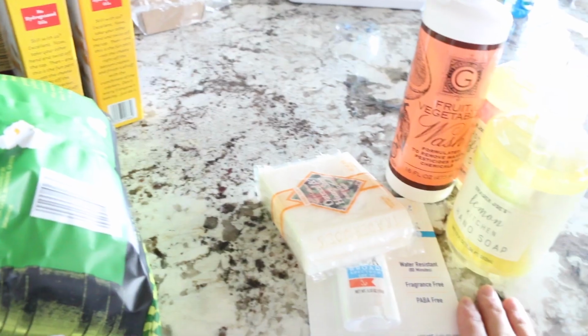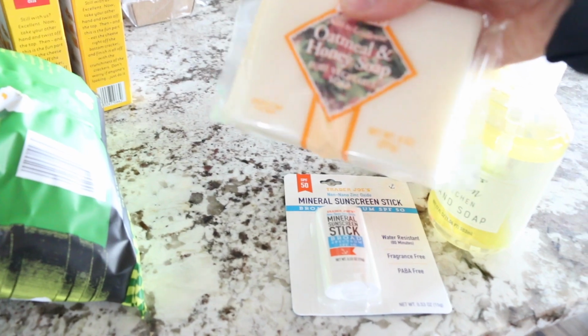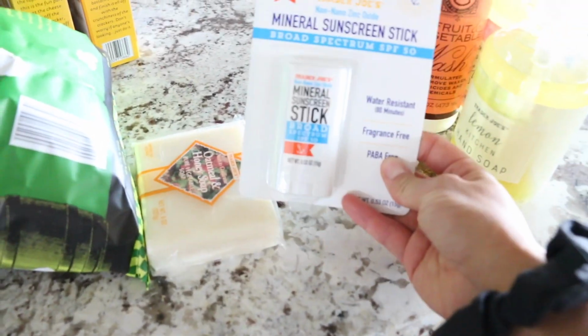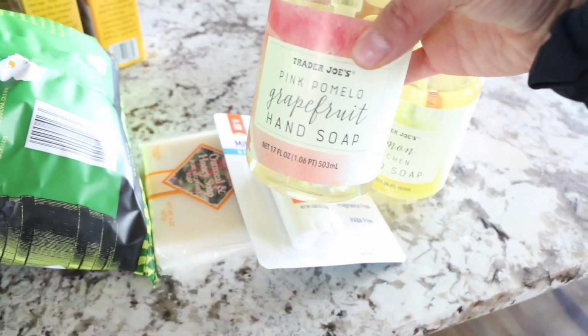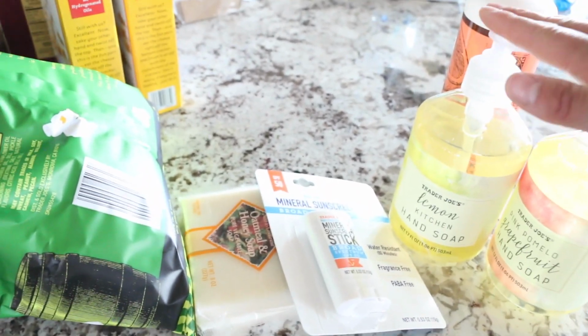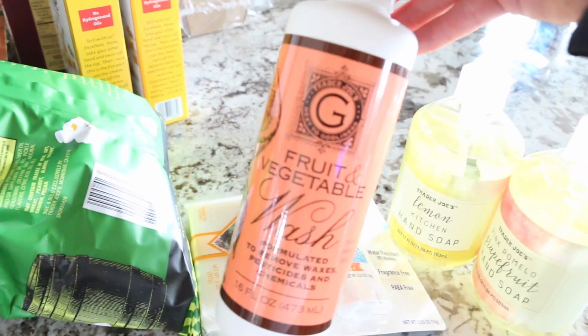Working around to the items that are not food items. Got this bar of soap. Oh, it's 2 bars of soap, and this is only like $1. And then this sunscreen stick for my kids. Couple things of hand soap because Target has been out of hand soap, and so this is the same price as the Mrs. Meyer's, and it actually comes with more. And then this fruit and vegetable wash. I'd say it was a great haul. I'm really excited to use these things.